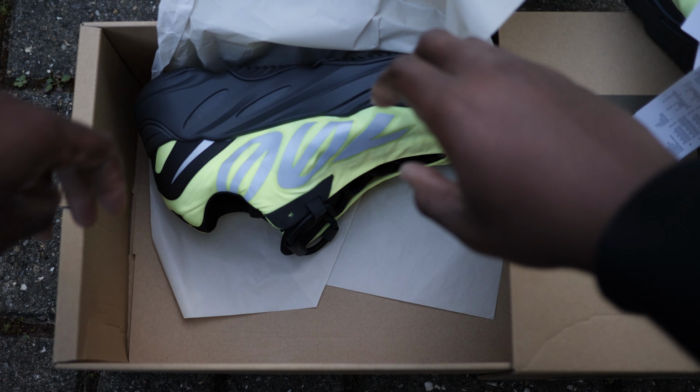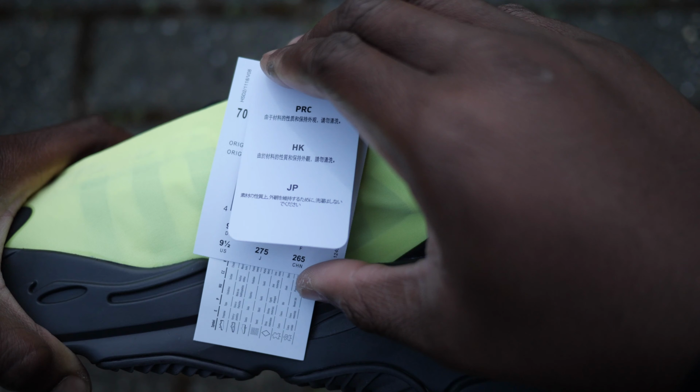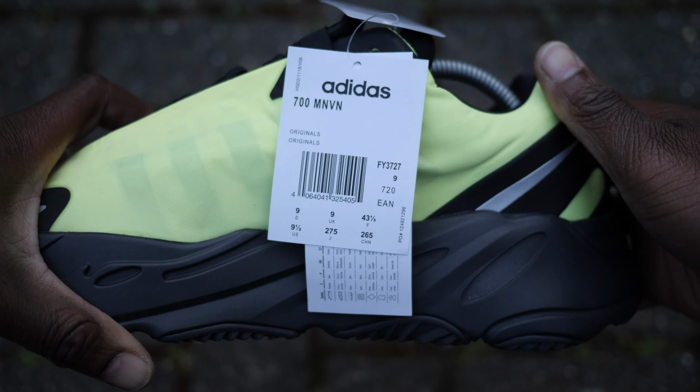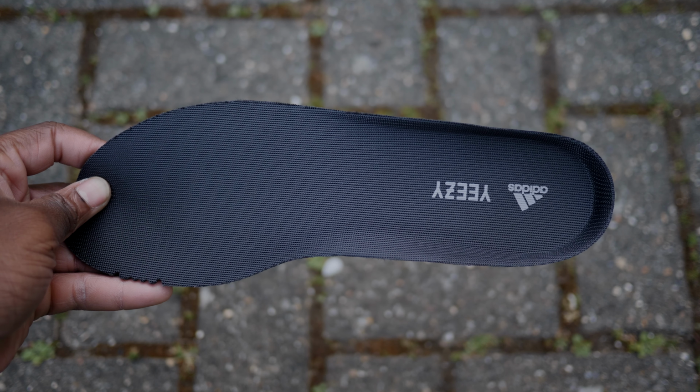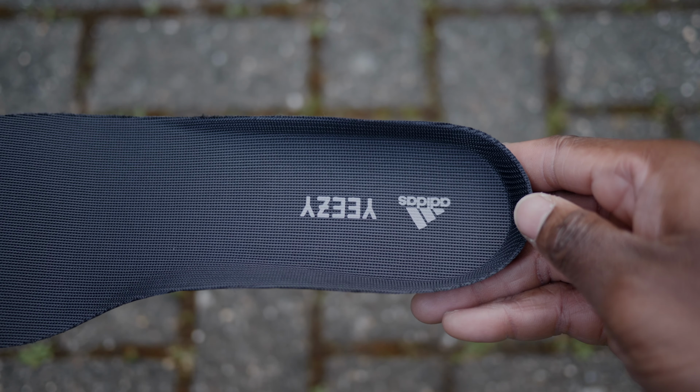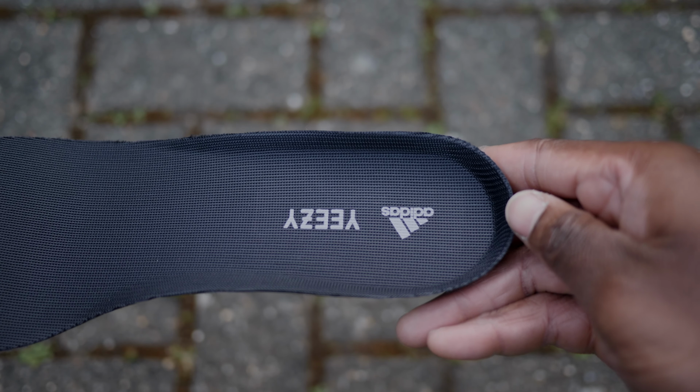Quick disclaimer, this pair is 100% authentic from the Offspring Selfridges store and it comes in your classic brown Adidas slide out box. The style code is FY3727 and it comes wrapped in plain beige Yeezy paper without any accessories. Some neon coloured laces would have been nice, but we're not here for the box, so let's get right into the shoes.